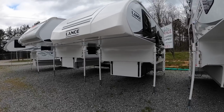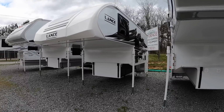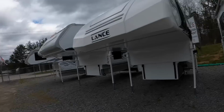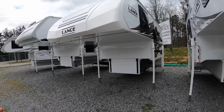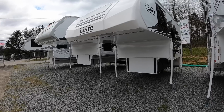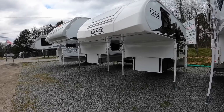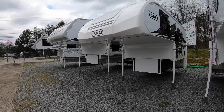So this one right here, Lance says, is rated for your 150 and 1500 series 6.5 foot bed trucks. I know a lot of 150s and 1500s don't have that payload capacity. Check your door jamb, make sure that you can haul this camper and it's meeting your weight ratings or whatever you want to call it. More desirable trucks are going to be your 250 and 2500 series trucks and your 350 and 3500 single rear wheel 6.5 foot bed trucks.